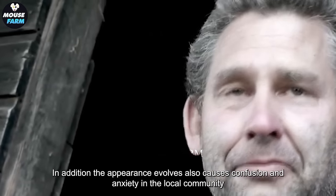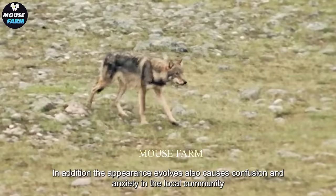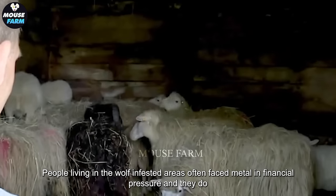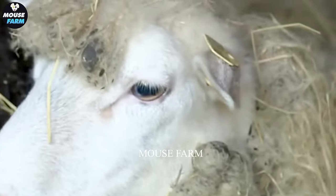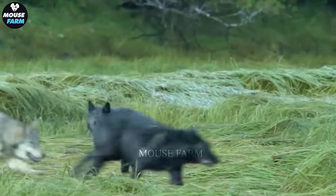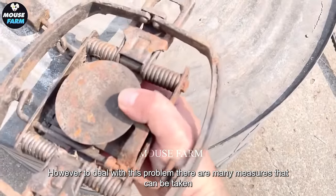In addition, the appearance of wolves also causes confusion and anxiety in the local community. People living in the wolf-infested areas often face mental and financial pressure, and they do feel unsafe in their daily lives. However, to deal with this problem, there are many measures that can be taken.